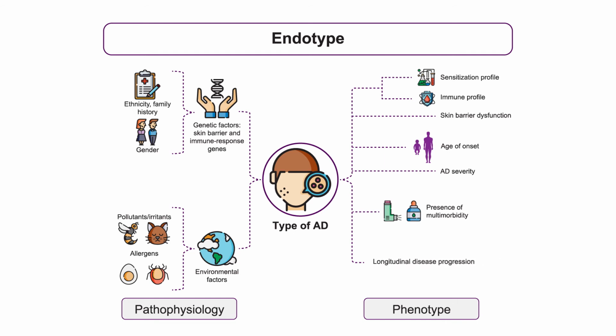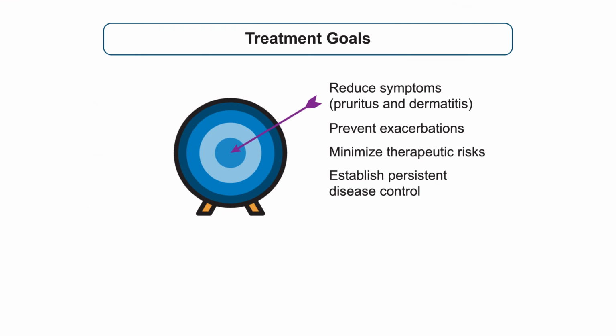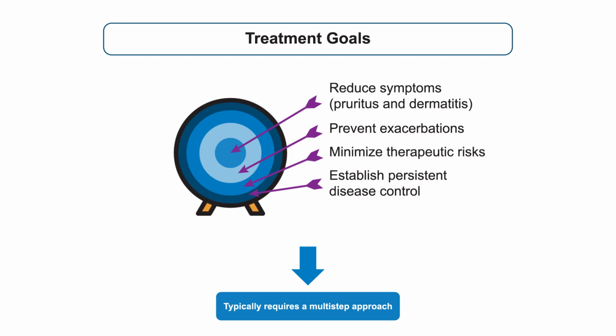And these are all individual to each patient that you're going to treat. So it's worth thinking where this patient is on their pathway, how severe they are, how long they've had the condition, and so on. The goals of treatment are quite obviously to reduce symptoms, which is itch predominantly, to try and prevent exacerbations. You really want to give your patient or their parents, if it's a child, the confidence that you've got good long-term control that you can really manage for a long time.